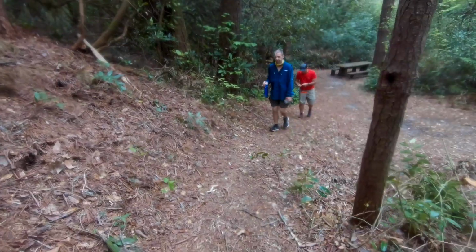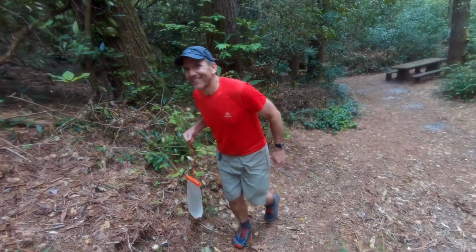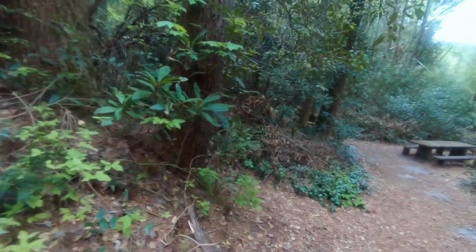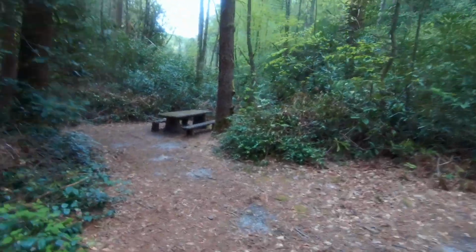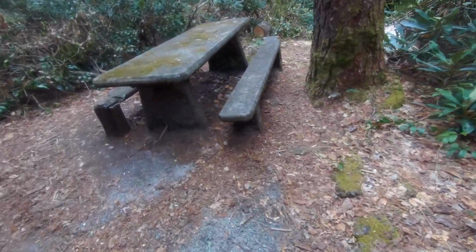So shortly after that little feet soaking, we arrived at Sloan Bridge. It's not on the trail, just a little off. There's no camping here, but there is a parking lot with a privy. So if you need to take a break, it's a good place to take a break, get some water, eat something, because there's a picnic table behind me if you can see it. There's also some picnic tables down here with some grill tops as well.